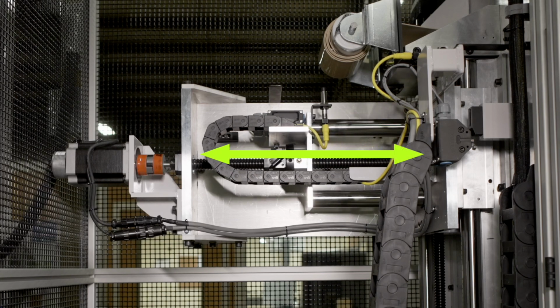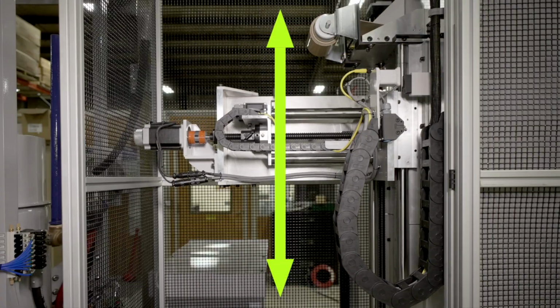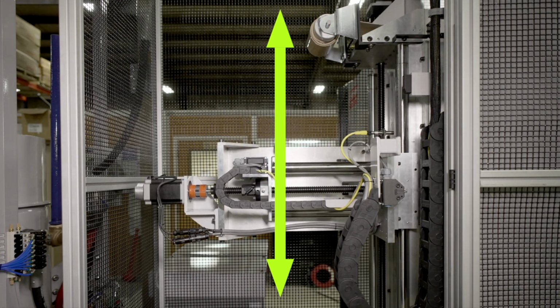Unique to this system is the capability for a multi-directional traversing gun. This allows the blast guns to move left to right and up and down, each of which gives this machine unprecedented flexibility.